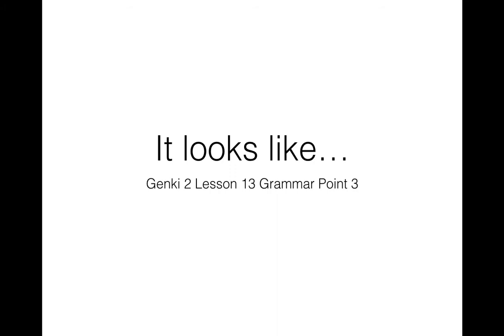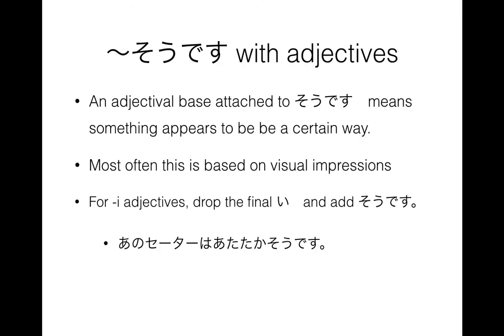In this lesson, we learn a new conjugation for adjectives to describe when something appears to be a certain way, but we don't have an actual factual base on which to determine our judgment. Okay, so we do this by using そうです with adjectives. It is possible to use this そうです with verbal stems as well, but in this lesson we are going to be working with adjectives.